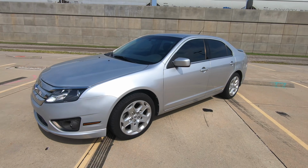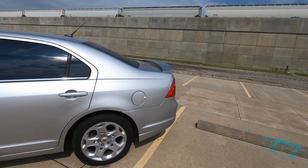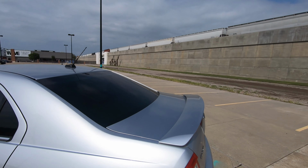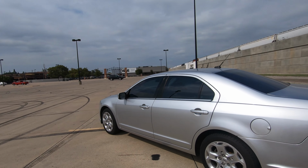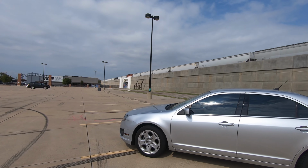And then the window tints, the silver and black, just looks elegant, top tier, one of a kind. No, I'm just playing, not one of a kind, but yeah, I still like it. I like the window tints and the blacked out side marker. That's my number one, is the looks.